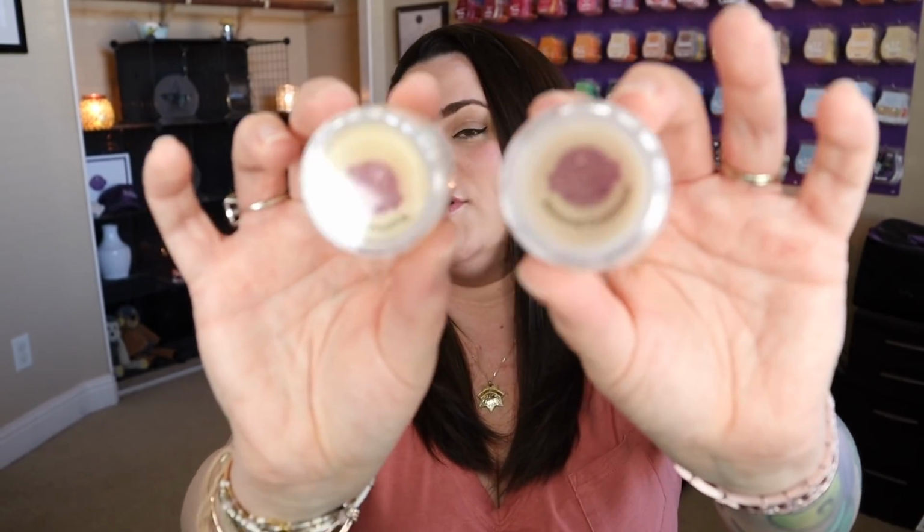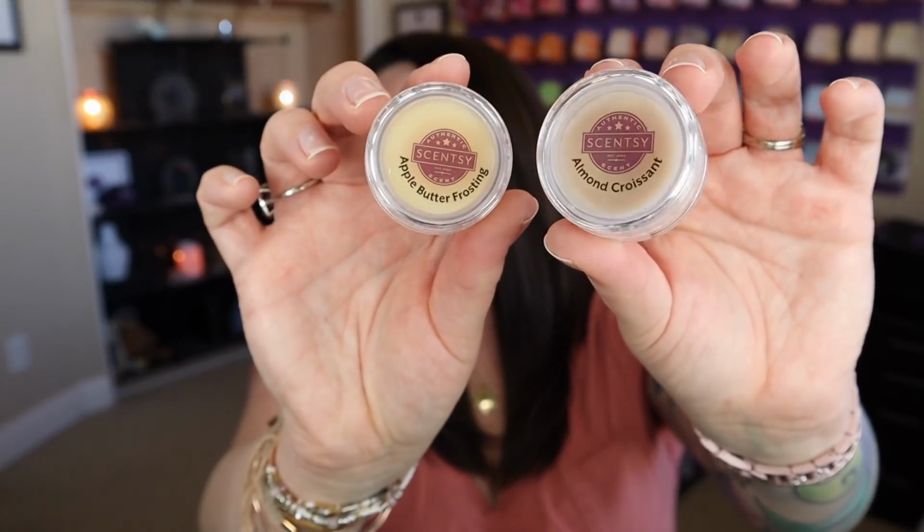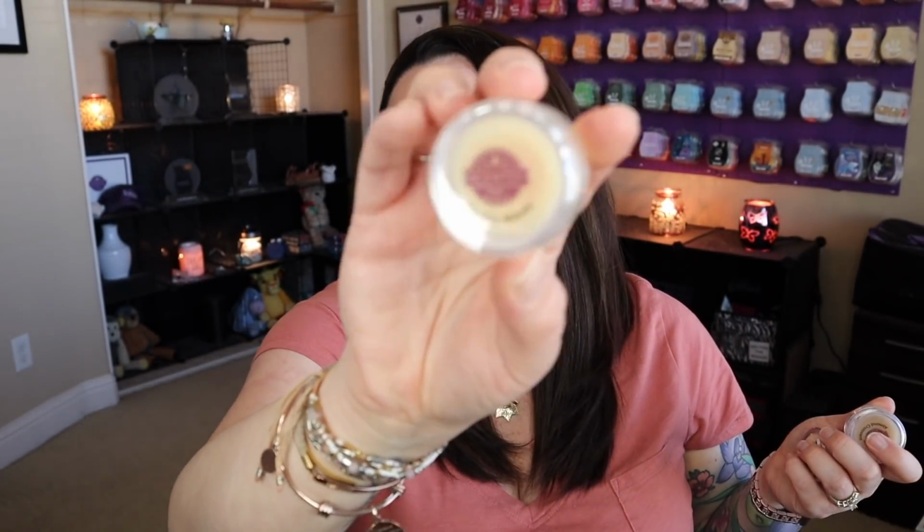I haven't warmed this yet, so I'm going to say 2 and an honorable mention. I love every single one of these. There's not one that I don't like. If I had to choose 2 favorites, it would have to be Apple Butter Frosting and Almond Croissant for the bakery collection. But my honorable mention would definitely be Vanilla Waves. I just say honorable mention because I haven't had a chance to warm it yet.